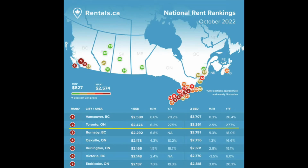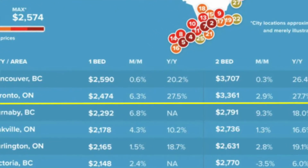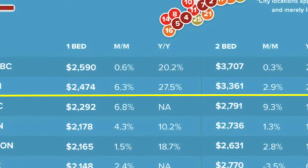But let's have a look at the national rent rankings from October of 2022 and see what exactly is happening with rental prices month over month. As you can see in Toronto, a one bedroom condominium now costs an average of $2,474 to rent, and a two bedroom is $3,361. Now, the one bedrooms are actually up 6.3% month over month, which is just absolutely nuts, and 27.5% year over year.